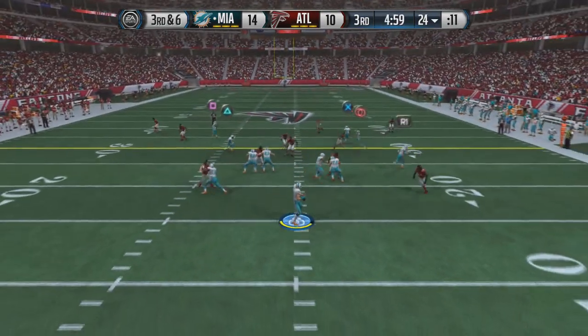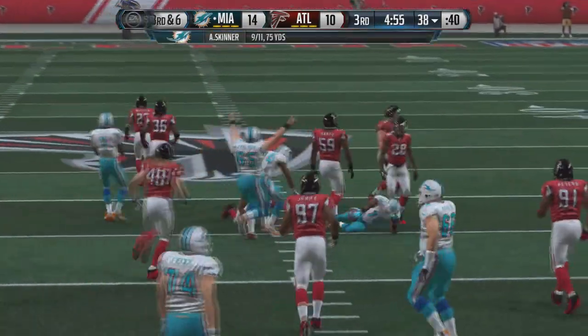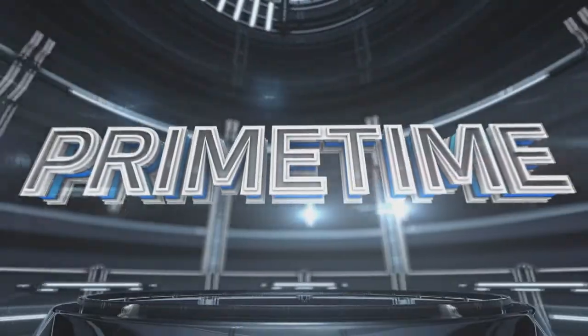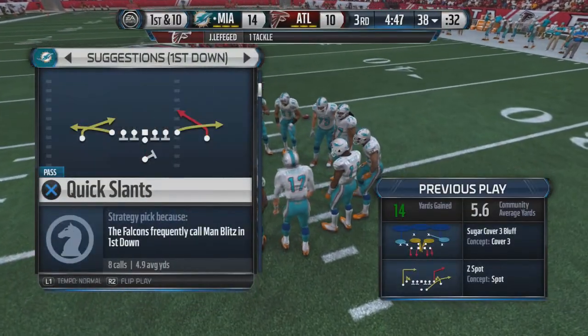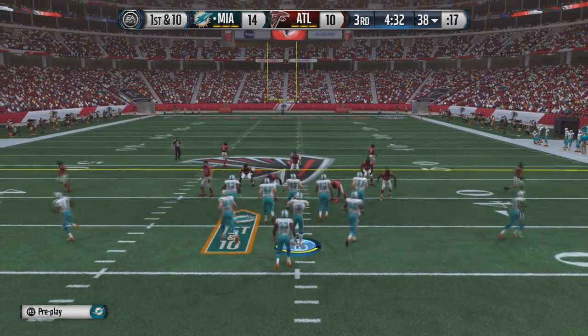Third and six. He's wide open for the grab. And Matthews is brought down after picking up 14 on the play. That's what you want to do. Just get a first down, especially when you're on top. Keep the clock moving. Keep the defense guessing. Make them react instead of attack. They're back at the line after that catch for a first down.